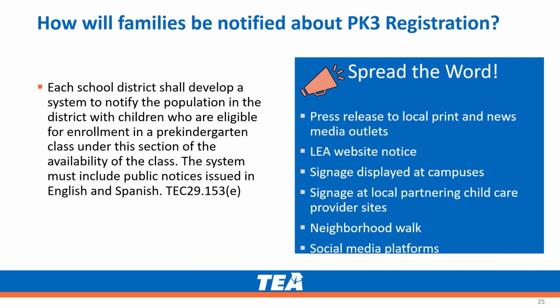Having an effective system to communicate your pre-K programs to families in the community can impact your enrollment and help with attendance. Each school district shall develop a system to notify the population in which the district with children who are eligible for enrollment in a pre-kindergarten class under this section of the availability of the class. The system must include public notices issued in English and Spanish. Use your social media outlets and local print and news to spread the word. Post on your LEA website. Signage can be displayed at campuses or with your local partnering childcare providers. You can do a neighborhood walk and also use it on social media platforms.